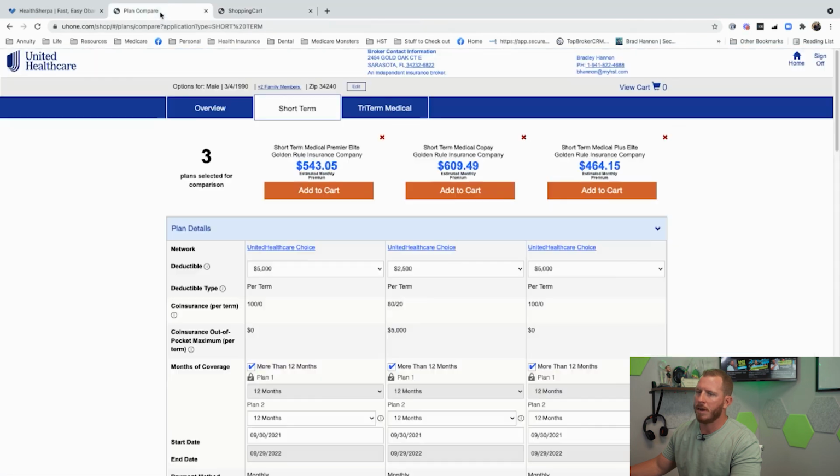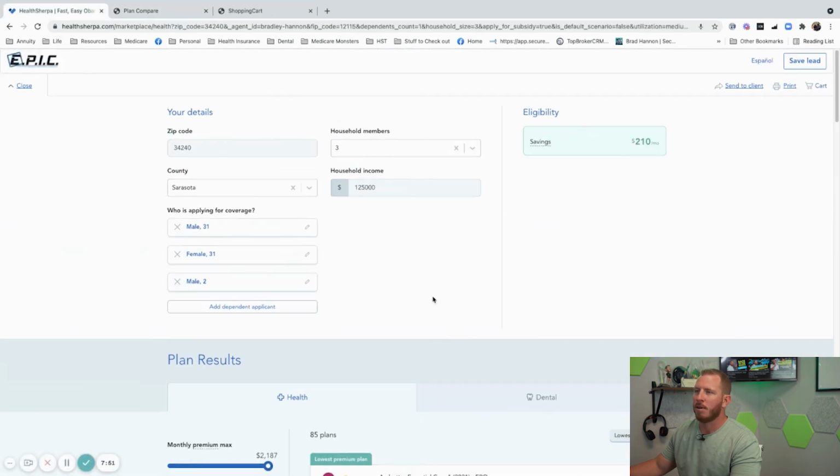So it says short-term medical. You can decide if that's short-term for you or not. 3 years is a pretty long time for a plan to run, and those are some of your options. Now, those are just 3 of the hundreds of carriers we work with, or 3 out of the hundreds of options that you might have.